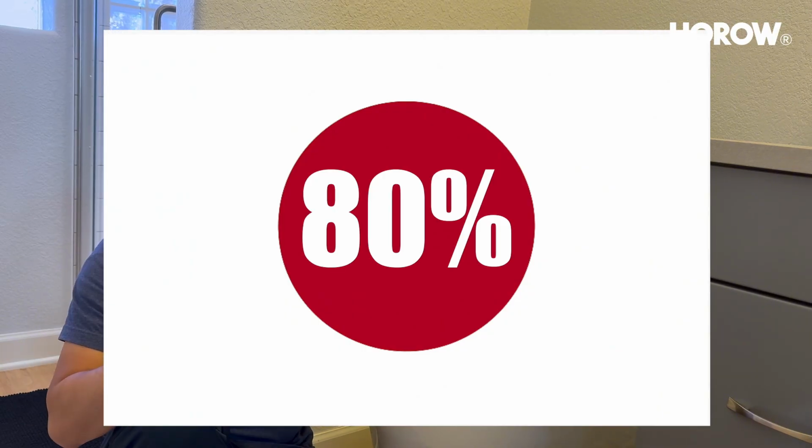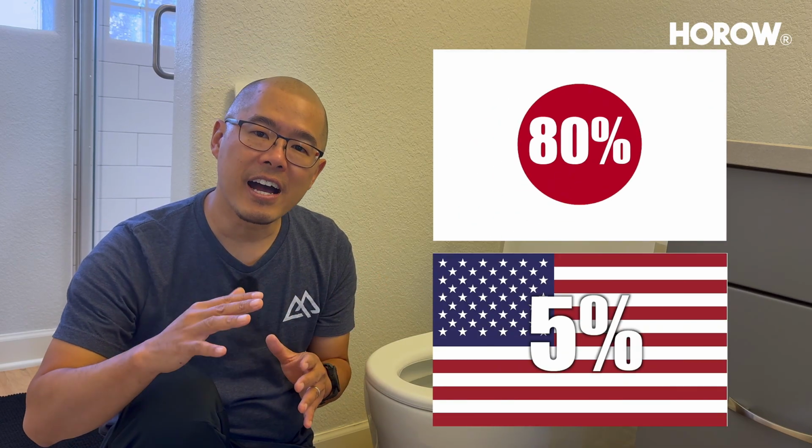In Japan, 80% of toilets are bidets, and many of them are smart toilets. Compare that to the US, where about 5% or less of toilets are bidets. But just how expensive is a smart toilet? How hard is it to install? And why not just get one of those bidet attachments for your existing toilet? All great questions, let's jump into it.